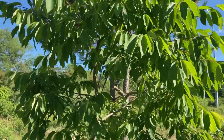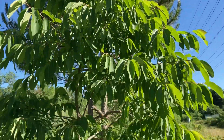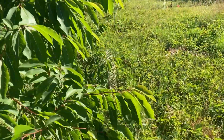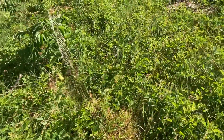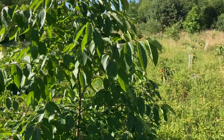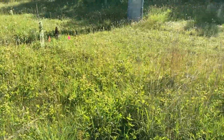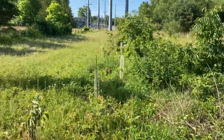This is a nice persimmon here. This one's probably 12 feet tall, although I don't know that it had any flowers this year. But they're really beautiful trees, really attractive foliage. One of the prettiest trees I think I'm growing. So I'll walk along the hedgerow here a bit, and that's probably gonna pretty much wrap it up for today.